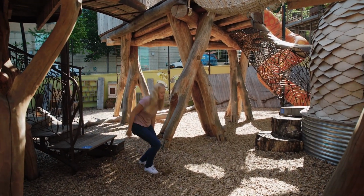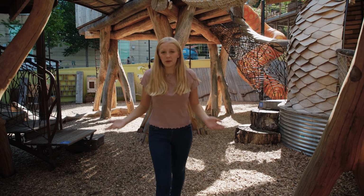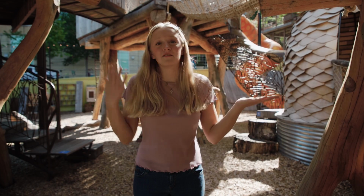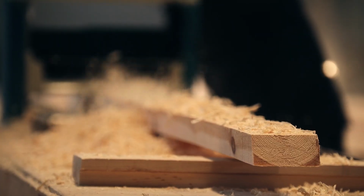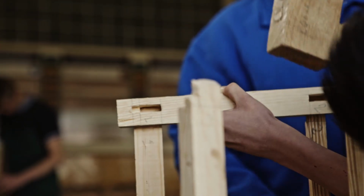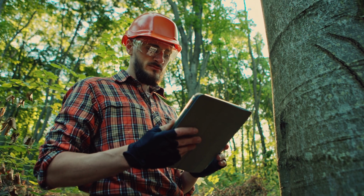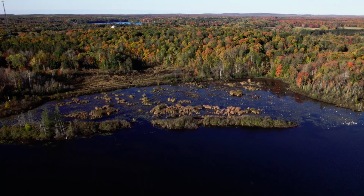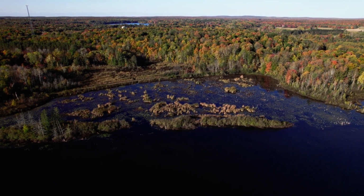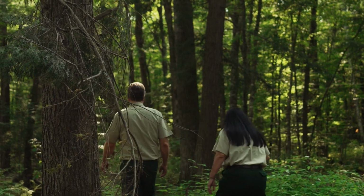We've seen how manufacturing wood can make a big difference. But what about the forests themselves? What's the connection between markets and forests? Using wood helps us understand the importance of creating markets for sustainable forest products. When there's a demand for these products, it encourages responsible forest management and ensures that forests can continue to thrive. To find out how they're cared for, let's head to the Chequamegon-Nicolet National Forest, where experts are working to keep forests healthy and productive.